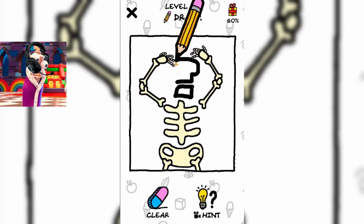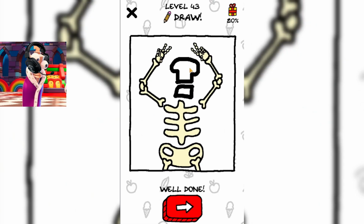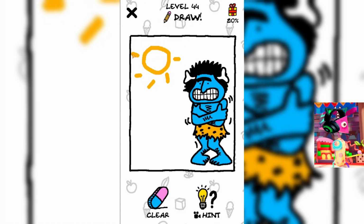Are you even sure that you are drawing a skeleton skull? It looks more like some kind of champignon over a square or something like that. Okay, the main thing is that the game counted this for us as a correct answer, and now let's warm up this Neanderthal. I think we should draw him a very bright sun. It should definitely warm him up.